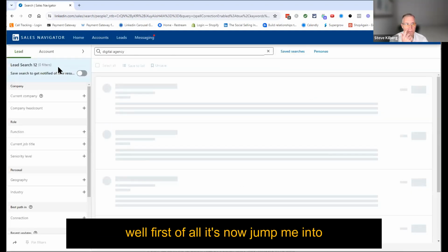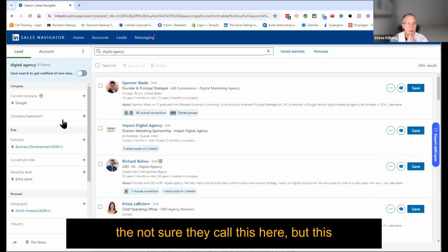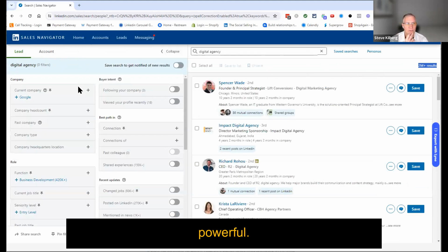And what's going to come up here, well, first of all, it's jumped me into what I'm not sure they call this, but this is the lead section of Sales Navigator. Now, the one benefit is it's already found me results. The downside is in the upper corner here, we've got over 2 million people. Well, that is just way too many people to reach out to. And so this is where the filtering comes in, which gets really, really powerful.